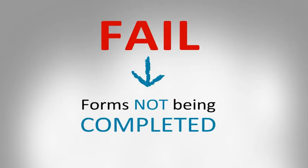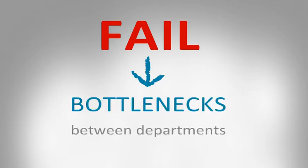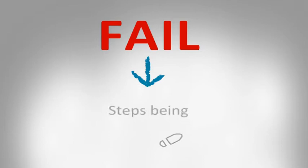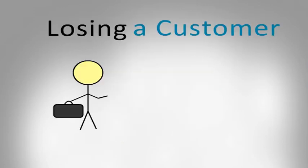And they fail for lots of reasons. Forms not being completed properly, paperwork not even being sent, and bottlenecks between departments. Or simply steps being forgotten. And the net result of this? Well, at the very least, it's inefficient processes. But at the worst, it could be losing customers.